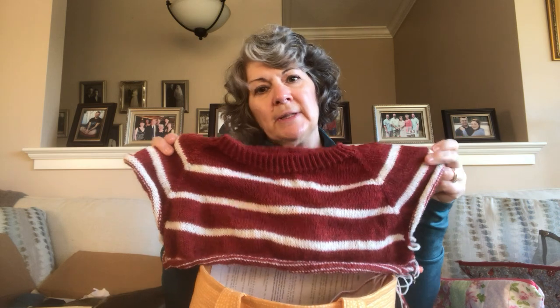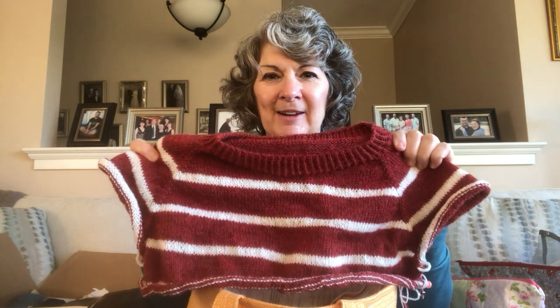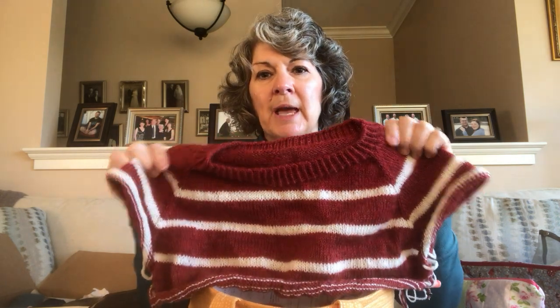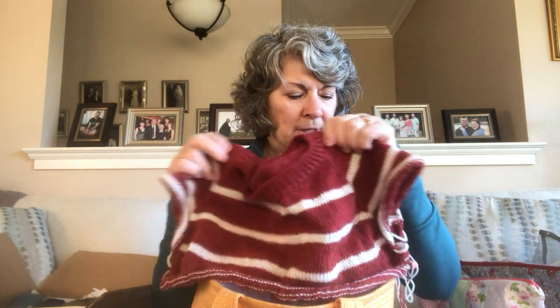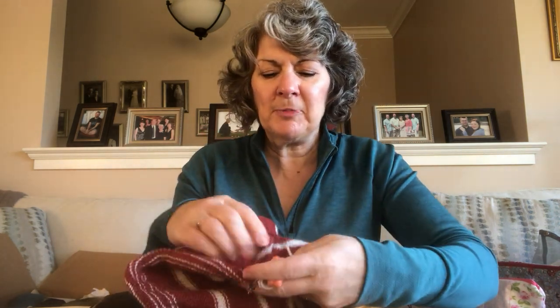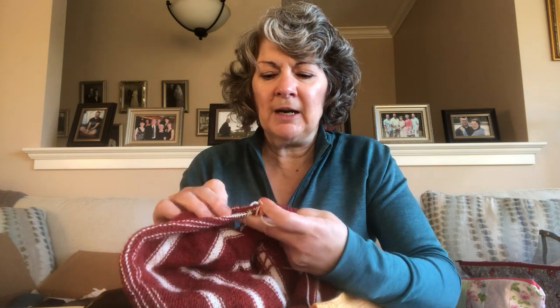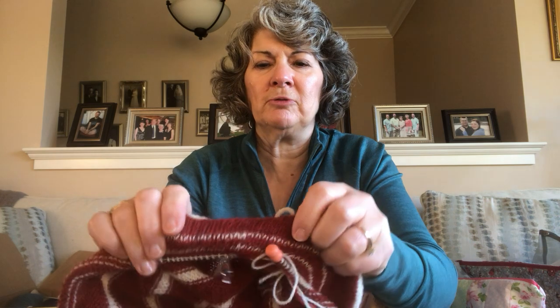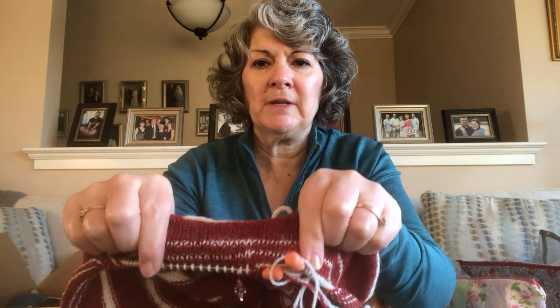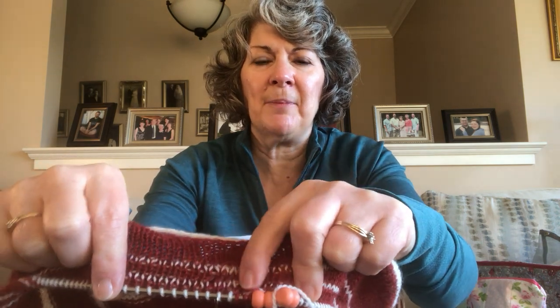I've kind of stalled on this, I think in part just because I've stalled on a lot of my projects that weren't high priorities, but also I think because I'm not 100% happy with the transition for the stripes. Because these are one row stripes, it can be difficult to do jogless joins. I have a technique, but you can still see where it's happening.